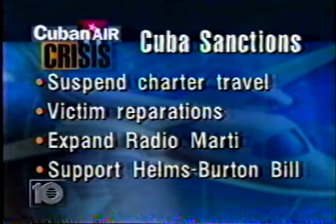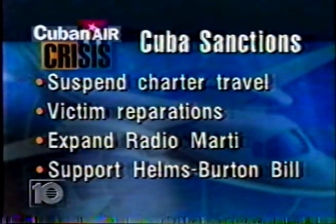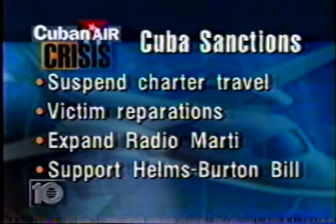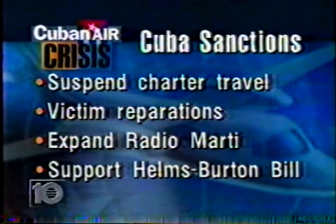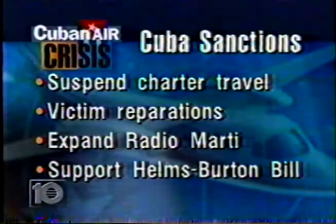The Clinton administration responded to Cuba's actions with new sanctions. Now here's a breakdown of the United States sanctions. President Clinton has suspended charter travel to Havana, demanded reparations for the victims' families, and expanded Radio Marti, the U.S. network that broadcasts into Cuba. The president also gave his support to the Helms-Burton bill, which would expand the sanctions against Cuba.